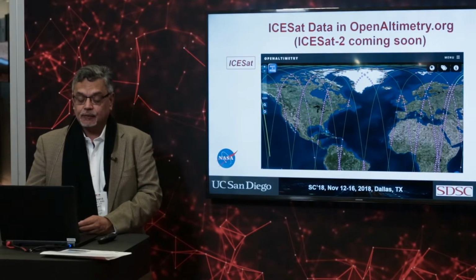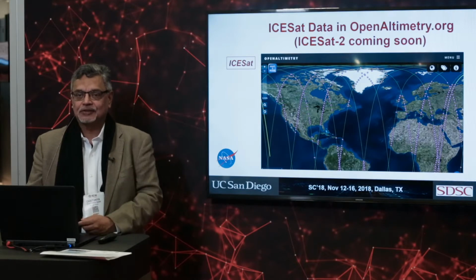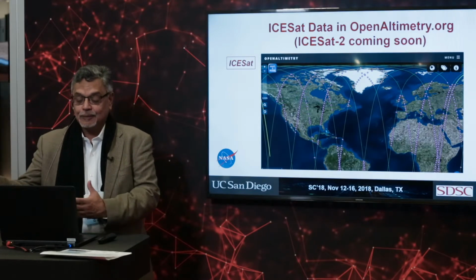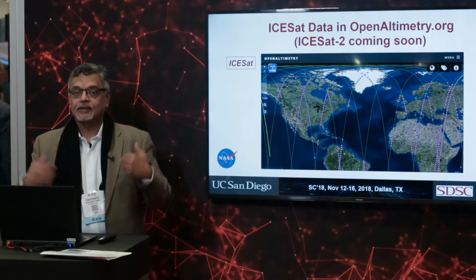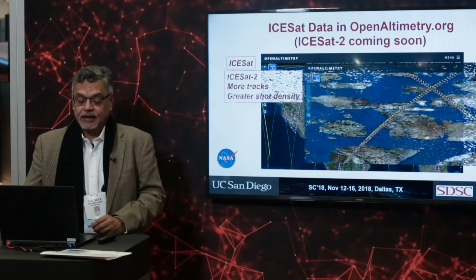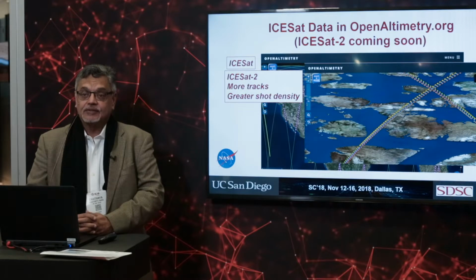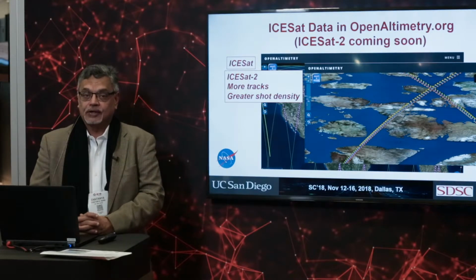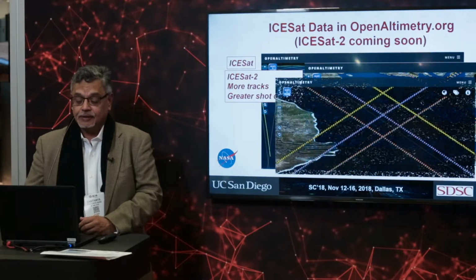And we are getting ready for the next NASA mission. The NASA booth is right next door, so our neighbors are here, and we are actually helping. As NASA launches the satellites and collects the data, we are the ones who are helping distribute that data to the larger community. And what we are getting ready for is the next NASA mission, which is ICESat-2, that's going to generate a lot more data. So it has a lot more tracks and greater shot density.